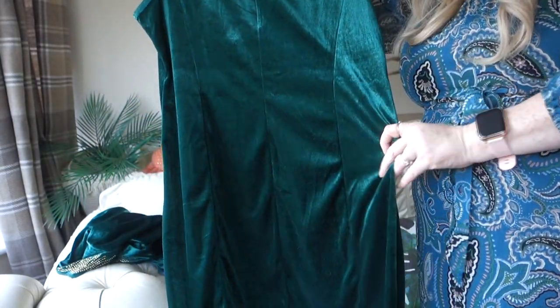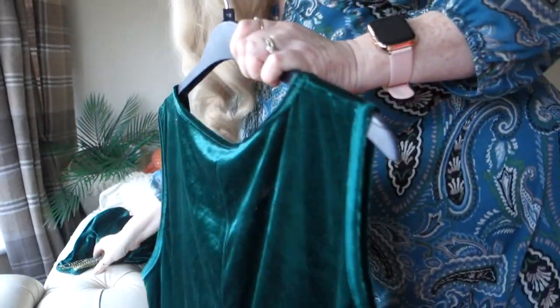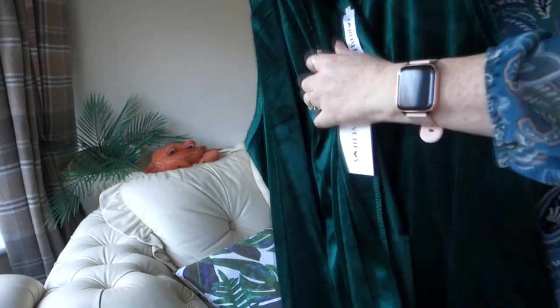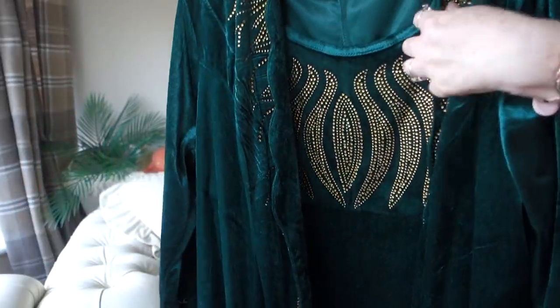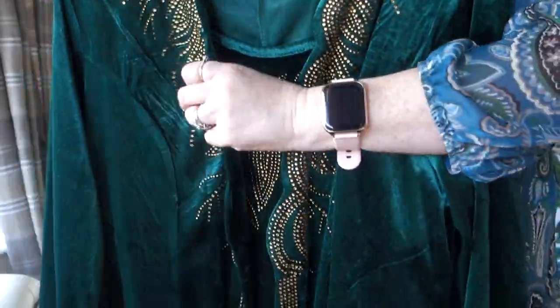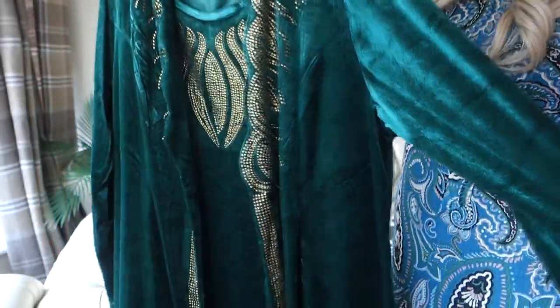Again, something that I would never normally have gone for. But I think for Christmas time, oh, this is a lovely one for Christmas, guys. It really is. And if I'd had this at Christmas time, I would have totally worn it. Can you see with a jacket? It's just lovely, guys.